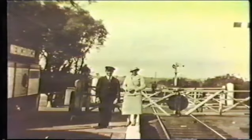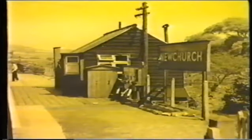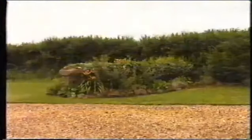The wooden platform was rebuilt by the Southern Railway, but sadly today only a short piece of this concrete platform remains, incorporated into a rockery. Certainly a change from the days when Roy and Dick handled the flower traffic for Covent Garden.